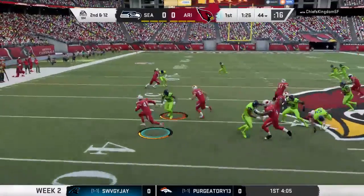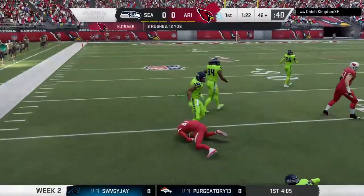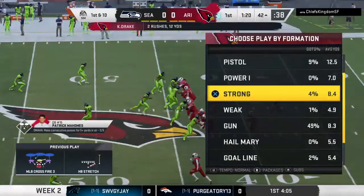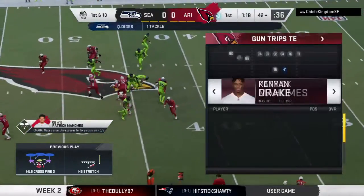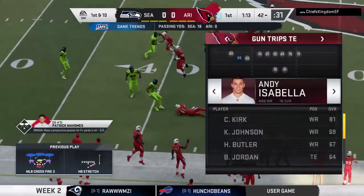On 2nd down now. It's Drake. And taking it across midfield and inside the 45. That goes for 14 yards. 1st down, Cardinals. That O-line, they cleared a big hole there on that run.